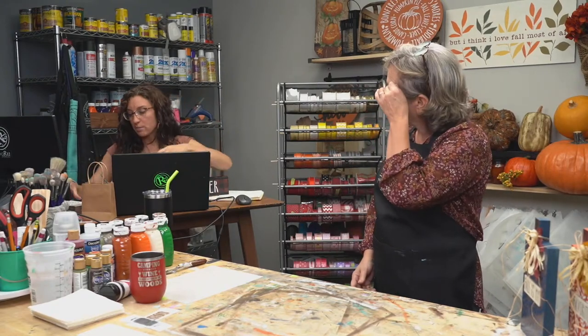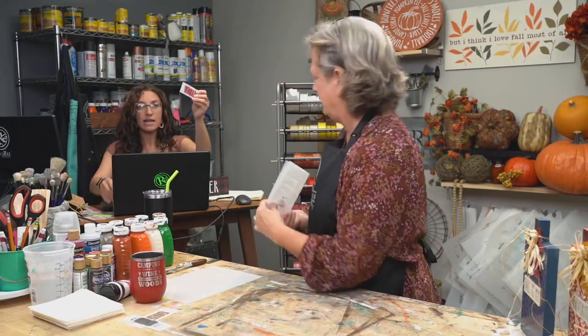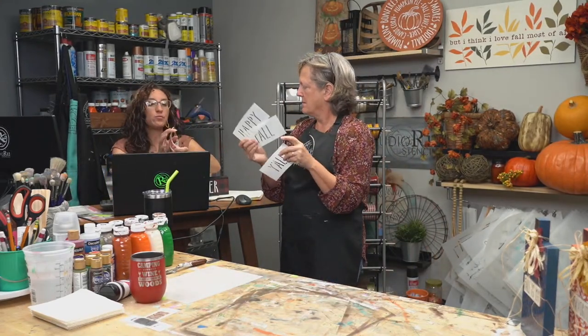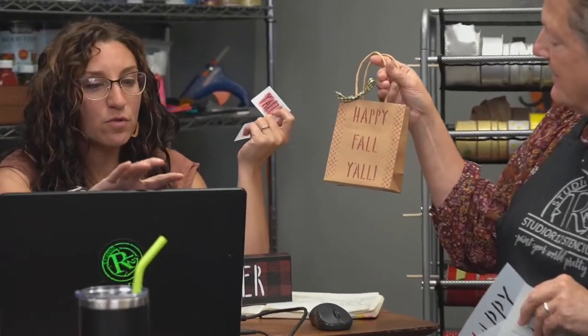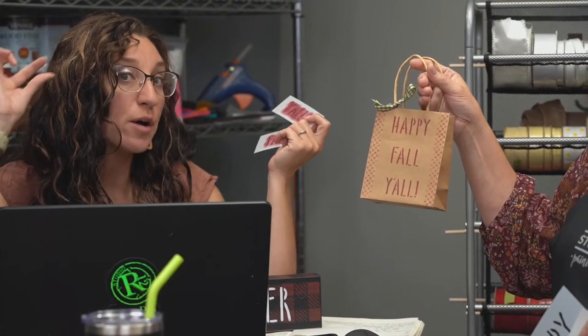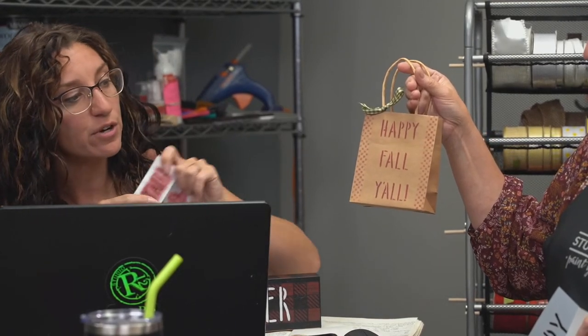So these things that we're talking about, we have different sizes of designs from teeny tiny, like these, which we used on, we'll start with this one. This is our smallest size. So this one is a Happy Fall, Y'all. And it runs, let me pop up here the different sizes, from 1 inch up to 3 inch letters. So you can do 1, 1.5, 2, 2.5, and 3.